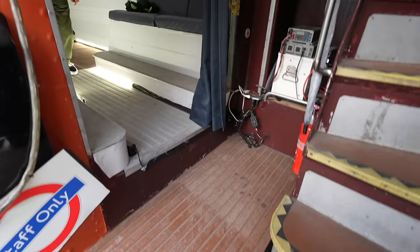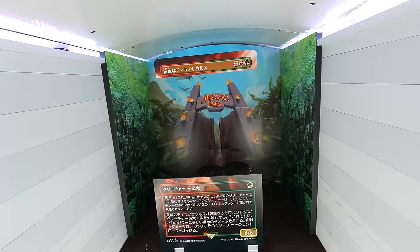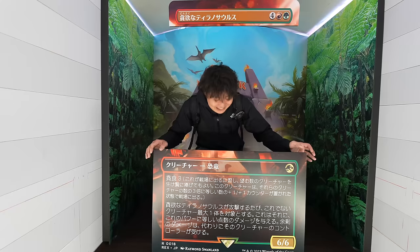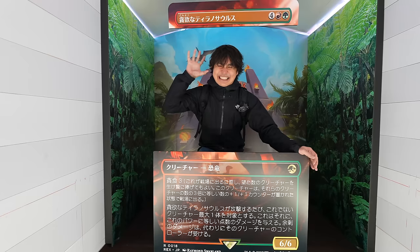All right, sweet. What do we have inside? Oh, sweet. Inside, there's a photo spot. So there's a staff that helps you to take a photo. So we can take photo here. Nice. Go.